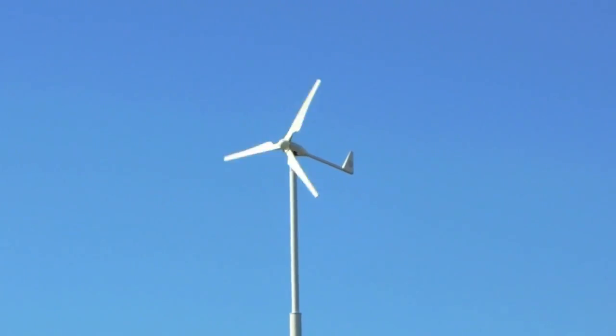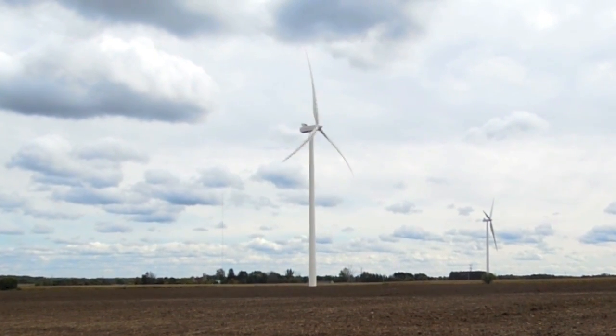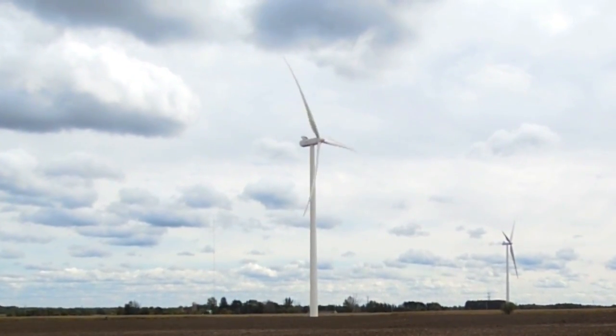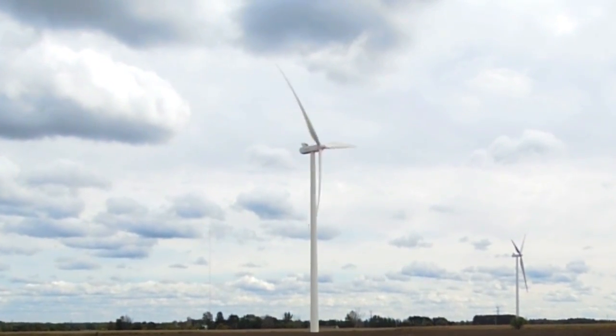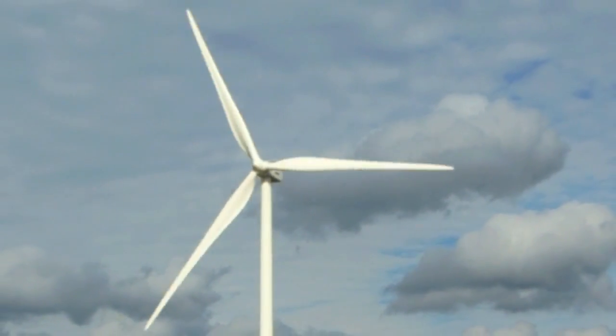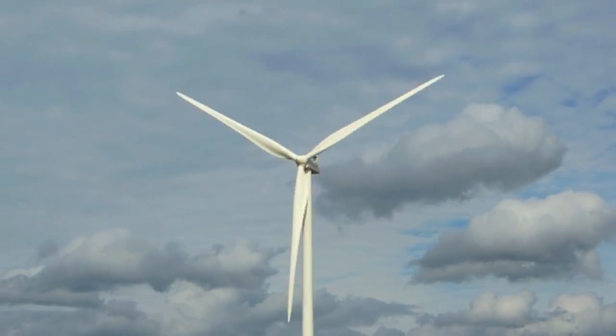Wind turbine training, we start off with OSHA safety training. We follow up with rigging certification, because many times you have to hoist objects with a crane in order to get them up on a wind turbine site. And then we follow that up with high voltage cable splicing training.